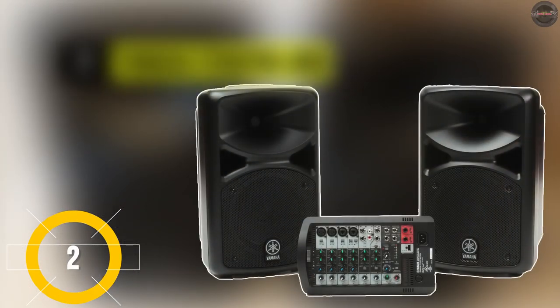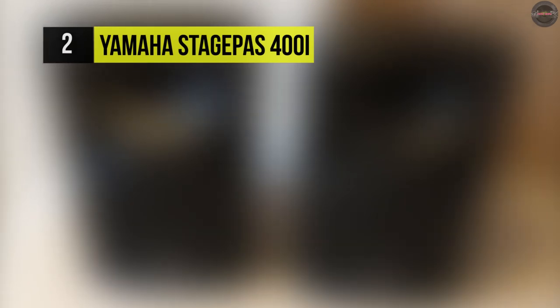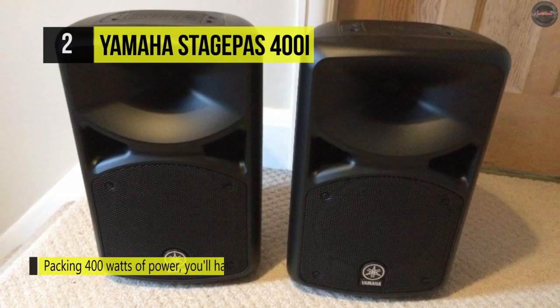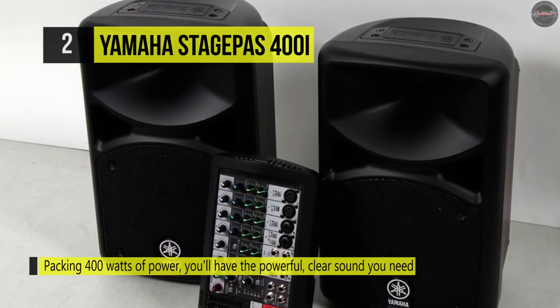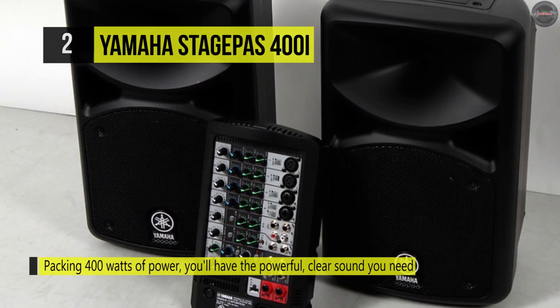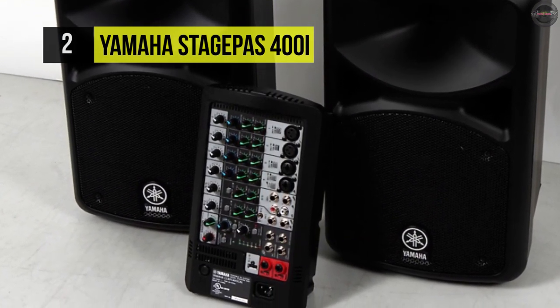Number 2, the Yamaha StagePass 400i. It's a 400 watt portable PA with full featured 8-channel mixers. It's got 2 wide response loudspeakers with an 8-inch low frequency driver and 1-inch high frequency. Also, it provides 2 band EQs on each channel for optimizing each instrument or voice.